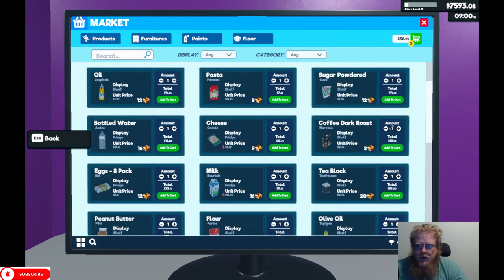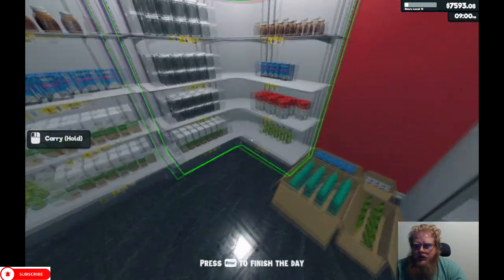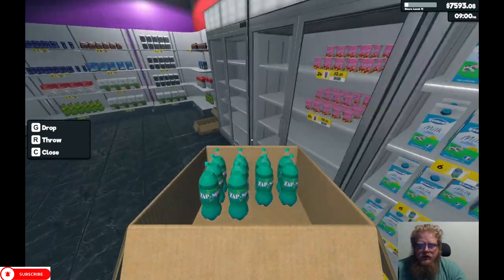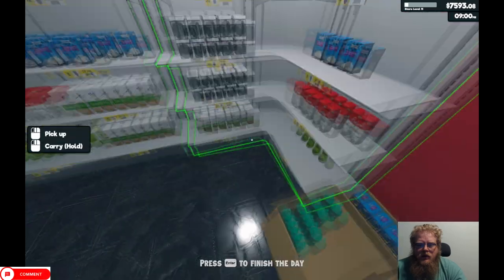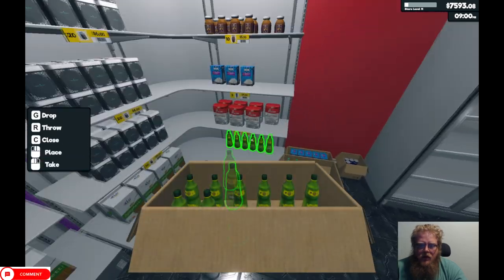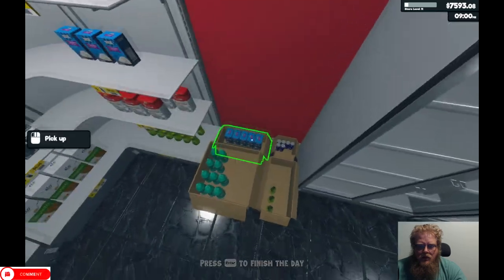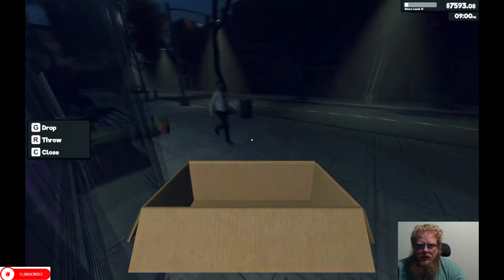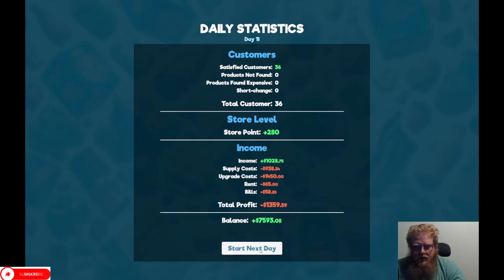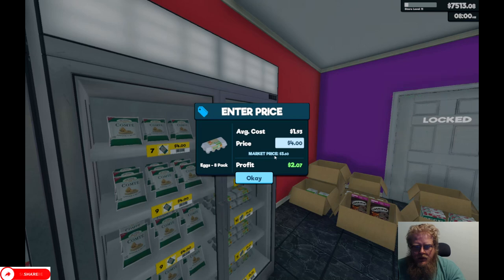It's harder and harder to follow up with all these. Oh, I could put it in the cart at least. Flour. Wait, I have purity over here. Rice, close, enter, eggs went down, not that much.